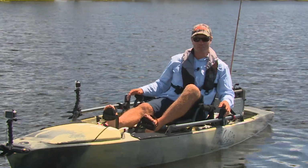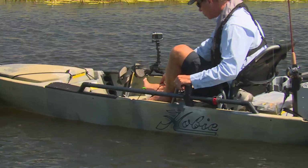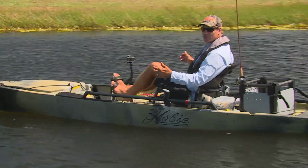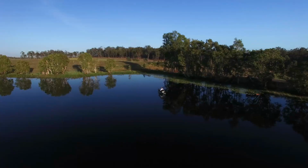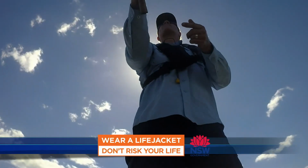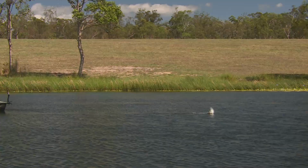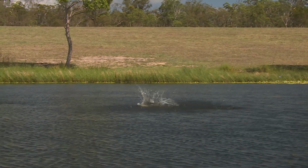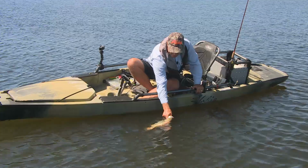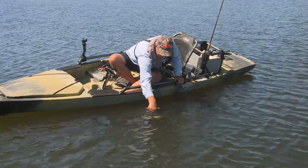One of the great features about this Hobie is the fact that we've got reverse. Pull the reverse cord, and then straight in reverse. Fantastic. Now I found a nice little spot over here, lots of lily pads, and that's where you'll get the strike. Oh. Another little one, but a very active fish. Let's put him back in and we'll shoot away. There you go, buddy. Yeah, you're awake.